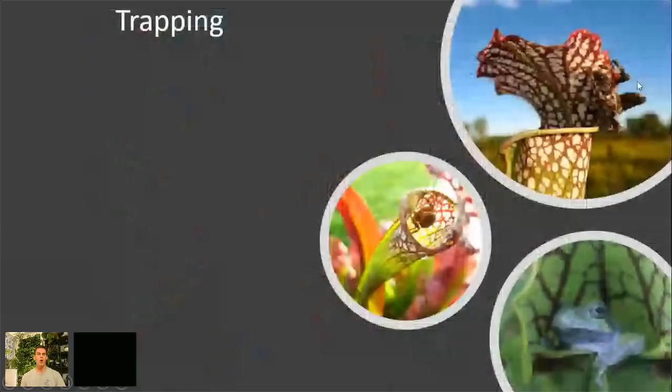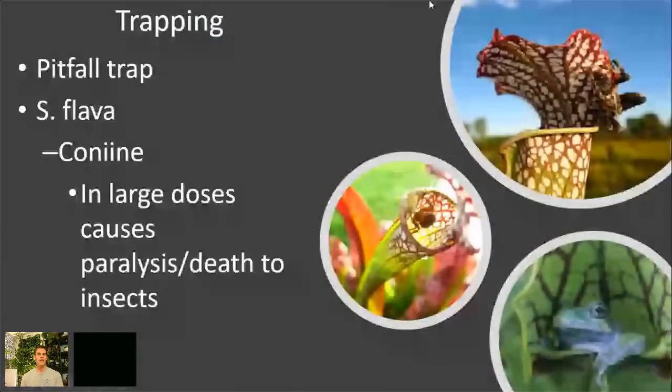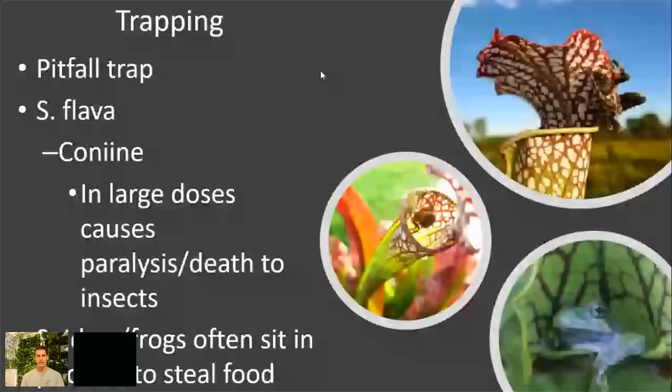The bugs fall down. One species, Sarracenia flava, which gets quite tall, on the throat, which is the back part of this lid, it does produce this chemical called conine, which makes the bug or the victim or the prey a little bit drunk. It causes them paralysis, and then it causes them to slip down into the pitcher even easier. Now, this picture and this picture are both pictures of my plants, and you'll see that these spiders are hanging out, and spiders and frogs will sit on there. They'll propel themselves down, catch their prey, and basically just steal the food from the pitcher plant.